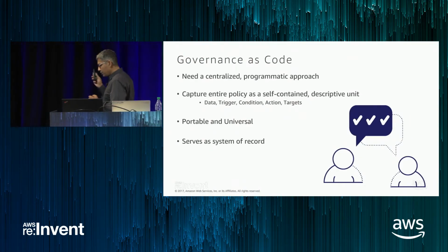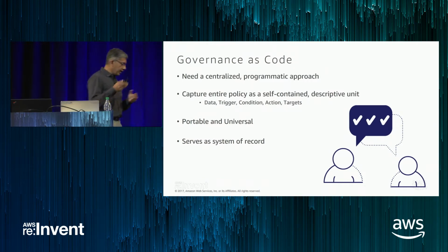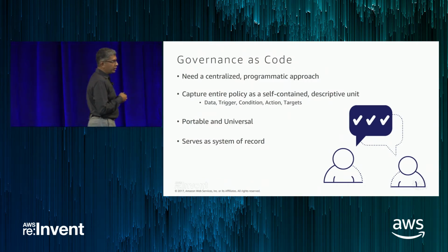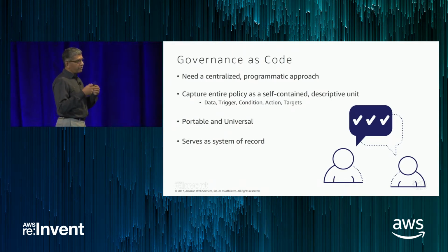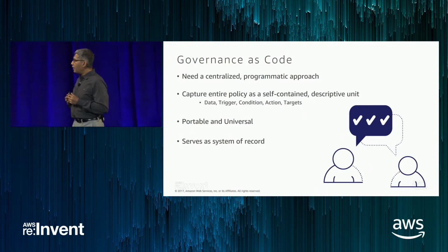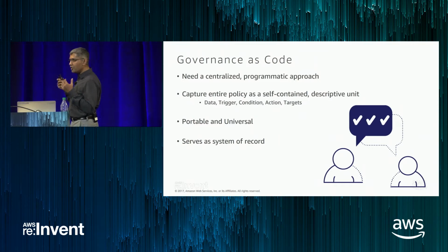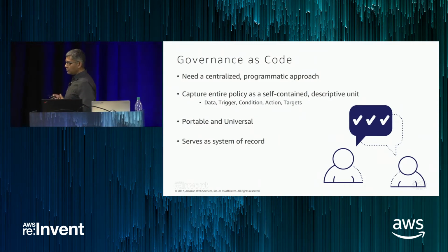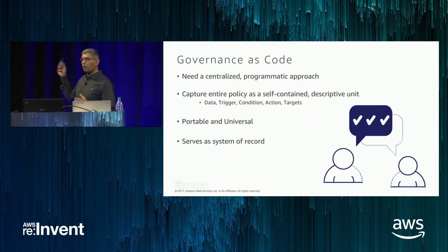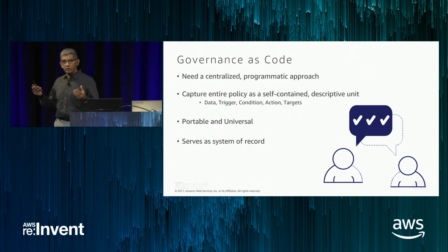So this is the concept that I talked about earlier, which is, if you think about 8 or 9 years ago, there was this impedance mismatch between developers and operations in terms of the environment in which you want to deploy an application and whose responsibility it was to manage it. And it was this principle of infrastructure as code which drove the DevOps movement that bridged this impedance mismatch, right? And what we're proposing is governance as code, which captures your entire policy, all the units that I talked about earlier, into one place in a way that you can read and interpret. It gives you a framework in which you can talk about governance across multiple stakeholders in the organization.